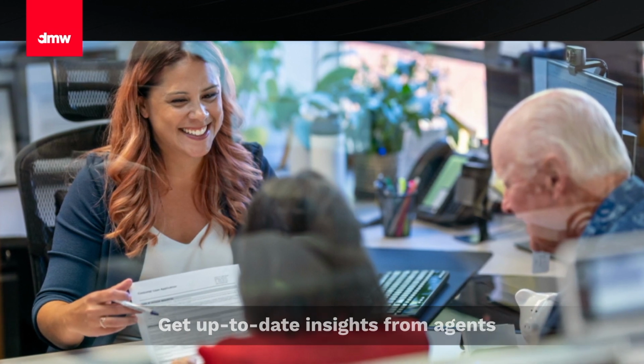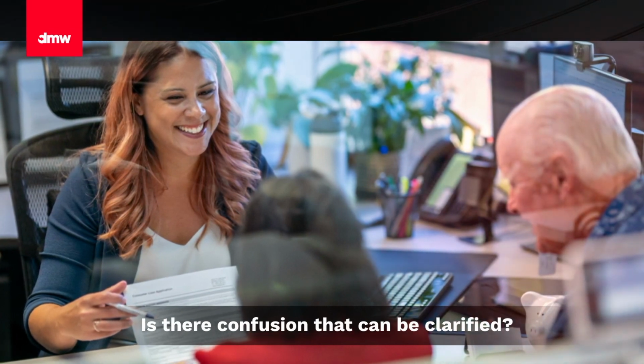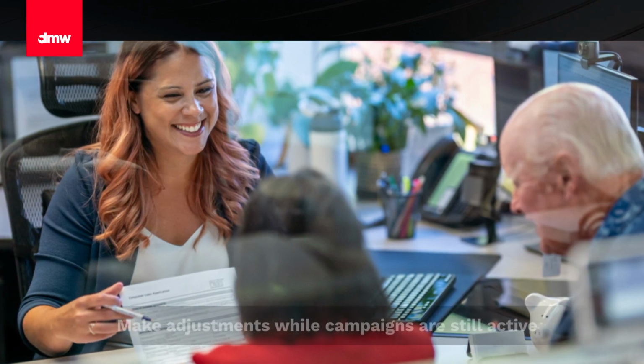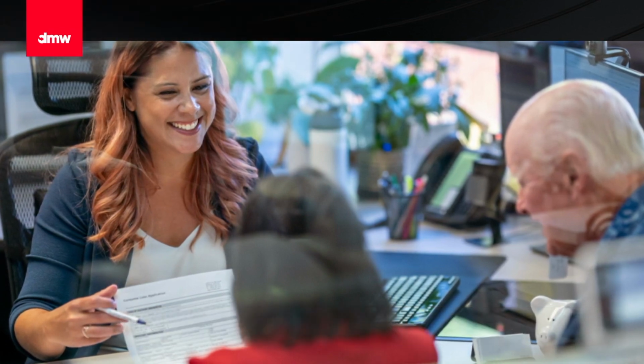Is there a specific benefit that's hot? Something people are talking about now? Is there confusion that can be clarified? It's another example of market-specific data that can inform creative. It's also a source of data that can lead to adjustments on the fly in time to make an impact while campaigns are still active.